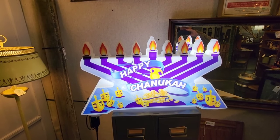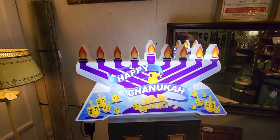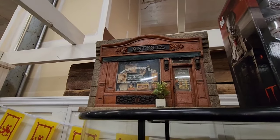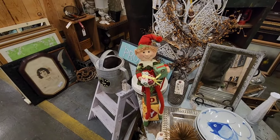Yeah, you can also get this Happy Hanukkah display for your home. It's pretty wild. That'd be kind of cool, to own your own antique store. Yeah, you can. Right here. You'd own the shelf right here. Yeah, he's sitting on some joy.